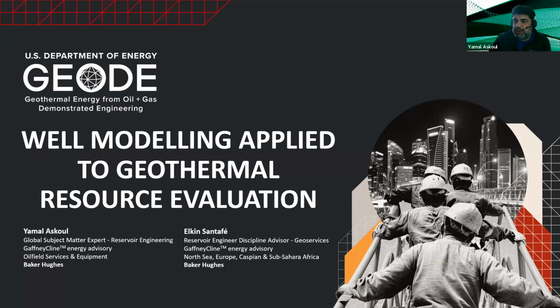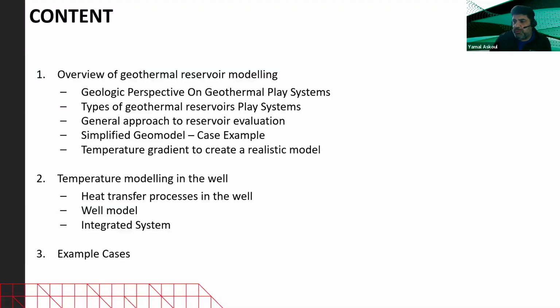Thank you, Dimitri, for the introduction, and thank you to everyone for allowing me to have this time and present. As mentioned, this presentation will cover well modeling for geothermal resources. First, we will give an overview of geothermal reservoir modeling, explaining at a high level the geothermal play systems, the types of geothermal reservoirs, and the general approach to reservoir evaluation that is important within the geothermal space. Later, we will simplify examples of how to build a numerical model for a geothermal reservoir.